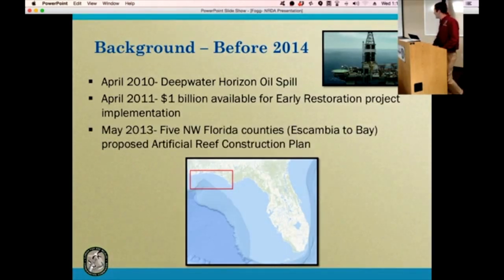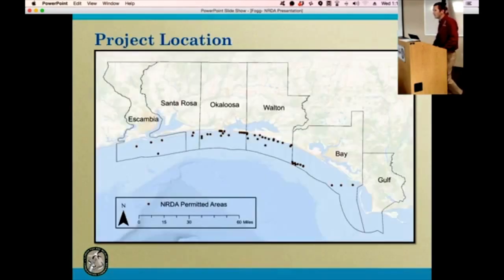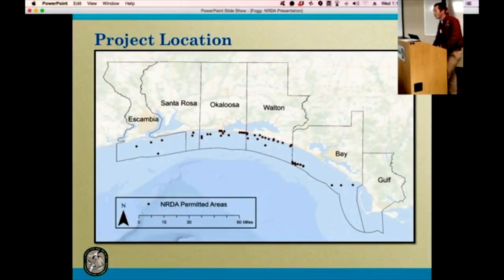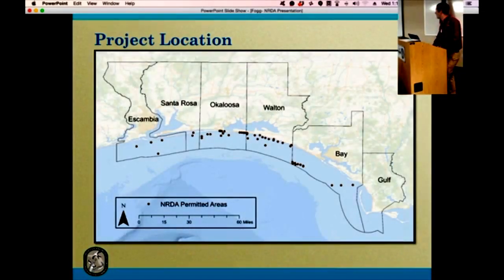So here's a zoomed-in map of that project area. The red dots represent centroids of 48 permitted areas where NRDA reefs are going to be deployed. Now, I specifically mentioned the red dots being centroids because the permitted areas are relatively small. Here's a map here that actually shows the permitted areas on there. If you look really, really close, you can see a number of real small specks. 7 of these sites are the larger sites, and the rest of them are quarter-mile by quarter-mile boxes or smaller. So they are very relatively small sites.